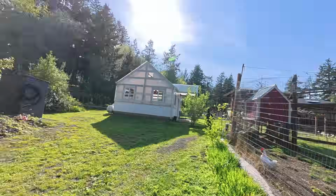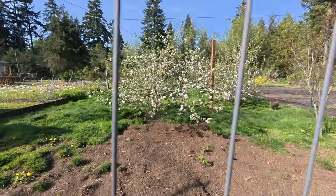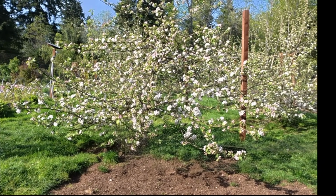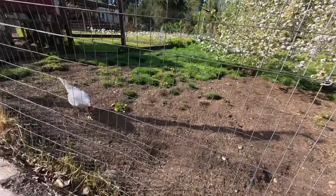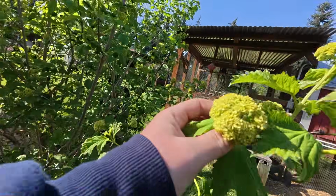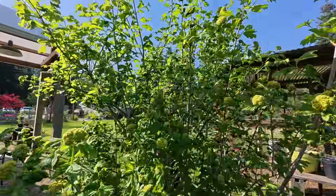There's so much growing right now. Can you see these apple trees? They are completely in full bloom. And I can smell them. It's amazing. It's the best. Oh, so good. Hi, chicken. These two, really another week probably away before I can start cutting stems off of this guy.